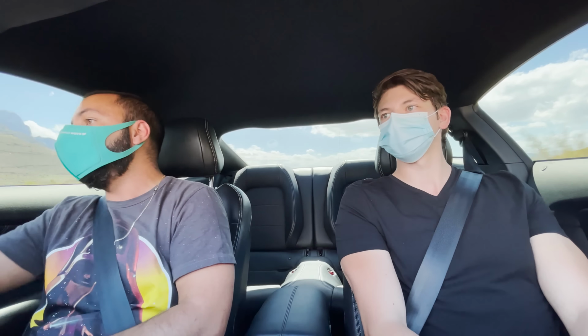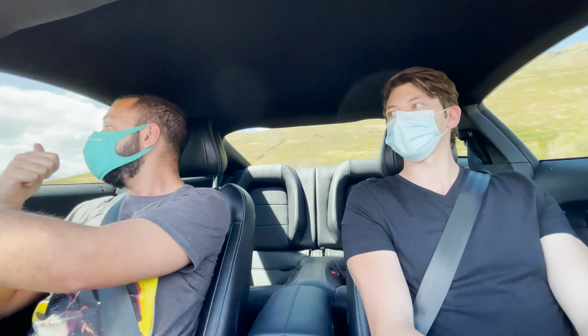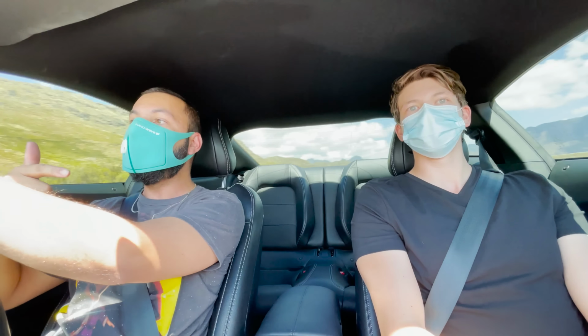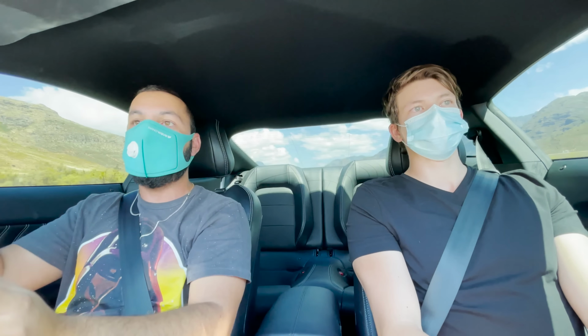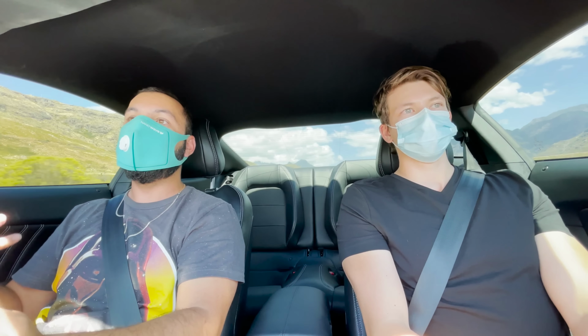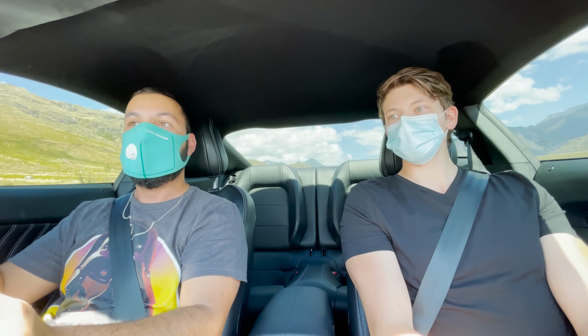If you compare this car to a C63 and to a BMW E92 M3, to me it sounds slightly better than a C63, and this 10-speed auto feels so much more snappier than the C63's gearbox. The E92 again just doesn't feel like it's that powerful because you need to rev it that high.